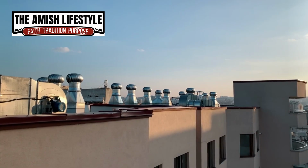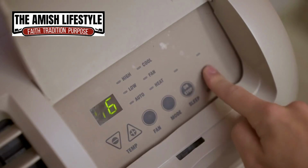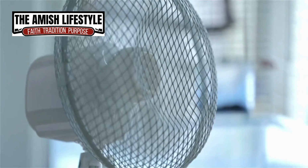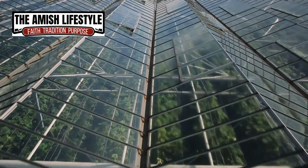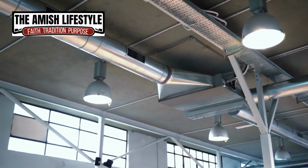Then open a window up high, like under the eaves or in the attic. That's where hot air piles up. Let it float out. It's like giving your room an escape hatch for heat. The cool air pushes the hot air up and out.